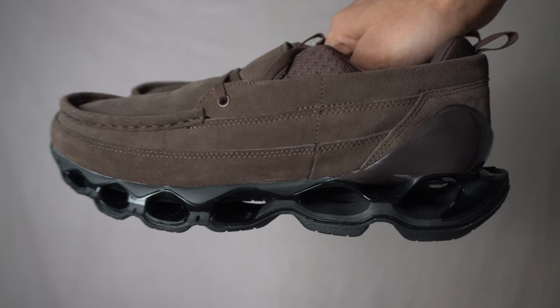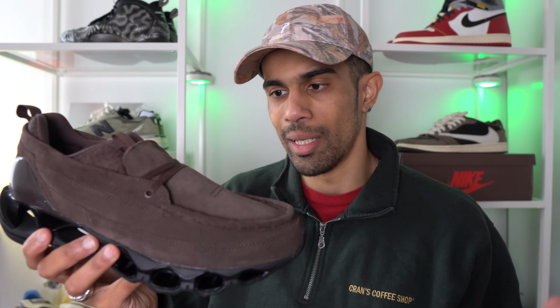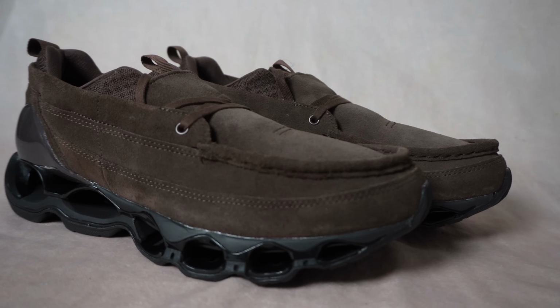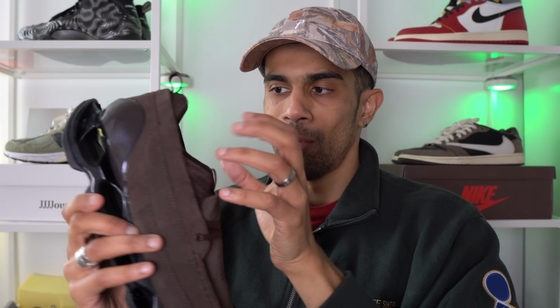And I think Mizuno chose the perfect time to bring these back because they really don't look out of place. Even though this shoe is an example of what I was talking about earlier, where it just simply looks like they took the top from a regular shoe and attached it to a sneaker midsole, I still think the shoe is very interesting and edgy. You got a suede moccasin upper here with some really nice quality. And also the ankle collar here features quite a bit of padding and also features a pull tab. So the ankle collar definitely feels more like a sneaker.